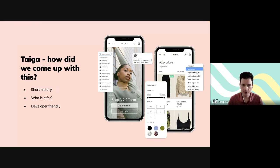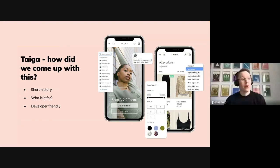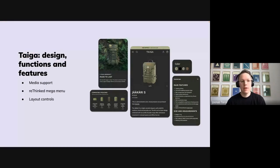Anything else you would like to point out from Taiga? Why would you choose Taiga over something else? Well, if we go for a sneak peek on features, I would like to highlight, of course, the fact that we try to support video in every place where there is an option for image. So that's something that you don't see that often in themes, that you can choose between image or video content in terms of your different sections.